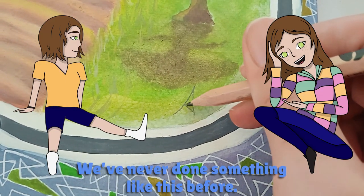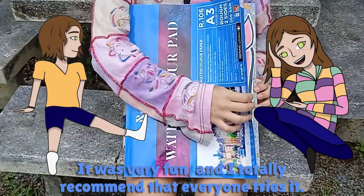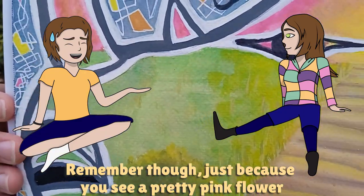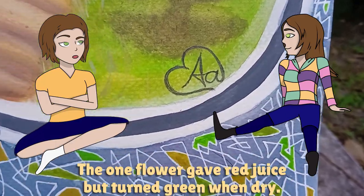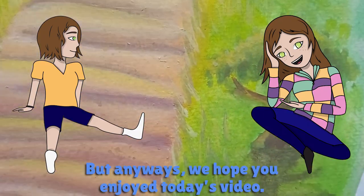We've never done something like this before. You know, the whole crushing flowers for paint thing. It was very fun, and I totally recommend that everyone tries it. Remember though, just because you see a pretty pink flower doesn't mean the color is going to be the same. Like, the one flower gave red juice but turned green when dry.